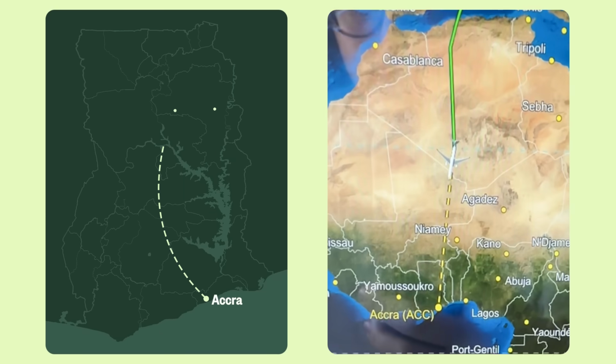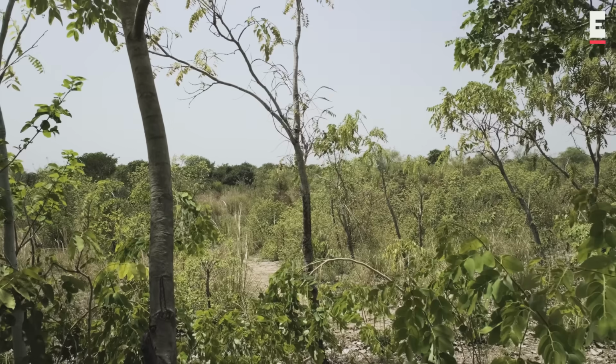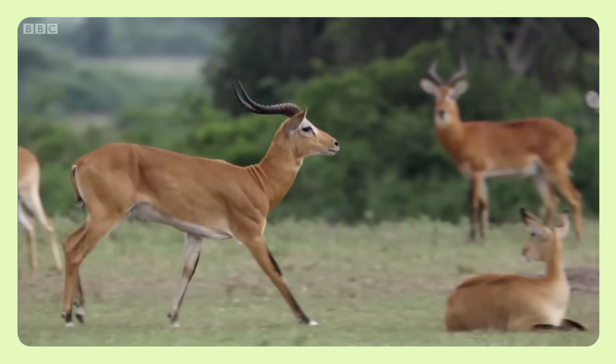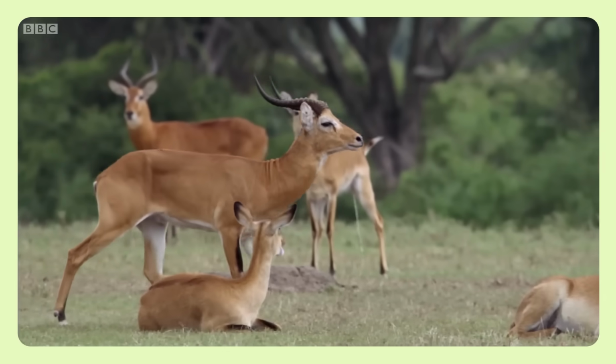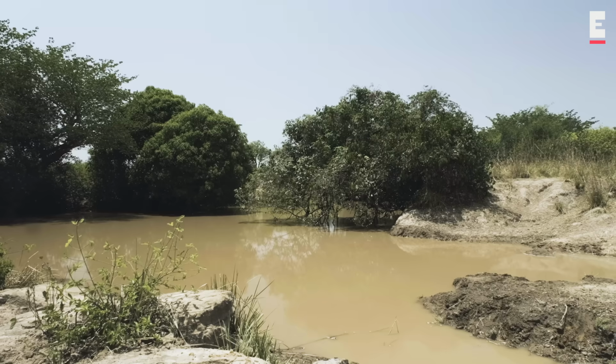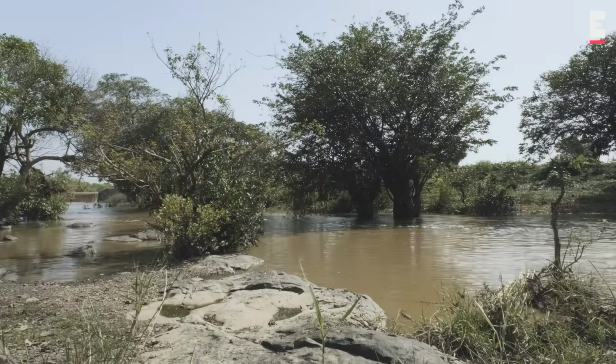I came to Yendi in northern Ghana, traveling from Accra, the capital. I traveled with Elise from Ecosia and Robert from Tree Aid. Ghana's northern region is a tropical savanna, and it's home to a variety of endemic but endangered wildlife, including mammals like the cob, birdlife, and of course various types of plants. In one way or the other, all of these species, including us humans, depend on healthy, clean, and full rivers.